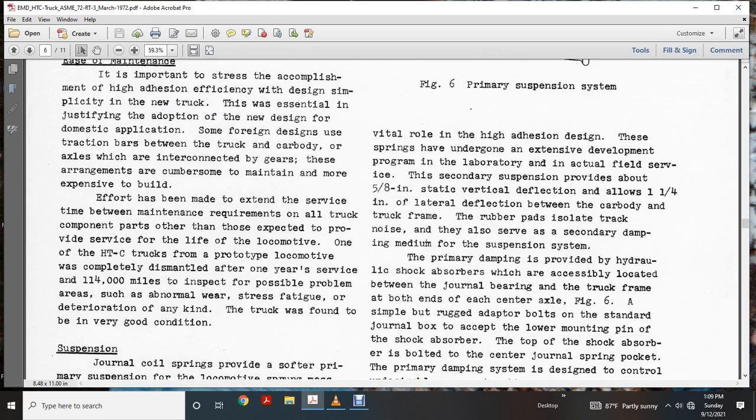These springs have undergone extensive development in the program of laboratory and actual field service. The secondary suspension provides about 5/8 of an inch static vertical deflection and allows for 1 1/4 inch lateral deflection between car body and truck frame. Rubber pads isolate the truck and track noise.